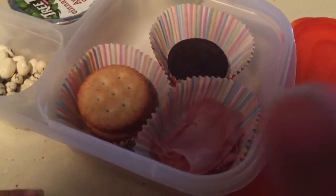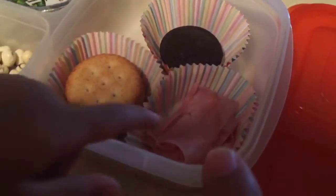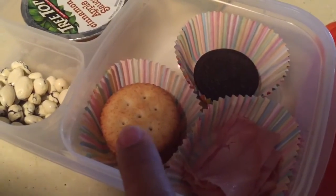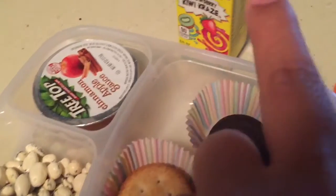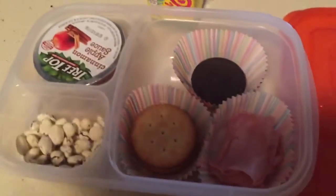Turkey roll up. No, he's not. What's Zane getting? What is it? Ham. Ham. And some crackers, Oreo, some raisins, applesauce, and the juice. So that's what Zane is having for Monday.